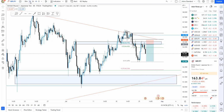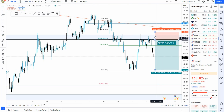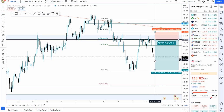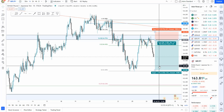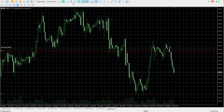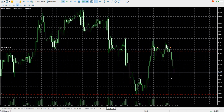And if you go on the one now, you can see here, very clean setup. 44 pip stop and a nice risk reward trade. I expect this to go downwards here. You could be taking your profit here as well at 163.661, but I will try to wait for it to go all the way down here. And you can see I've taken it on my live account here. So the trade, like I said, is around 93 pips in profit.